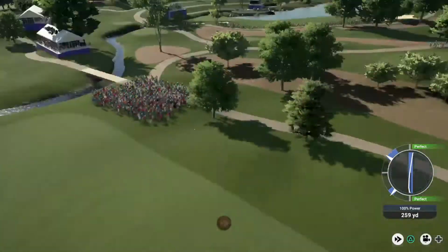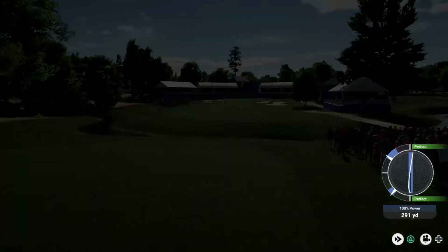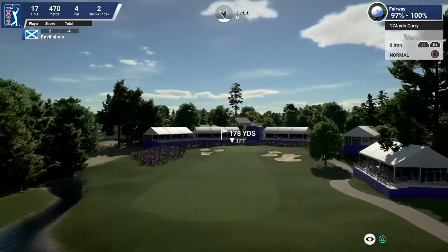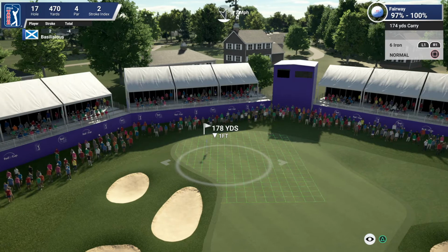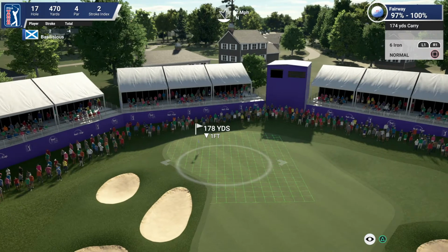Well, this one's looking like it's finding the fairway. Okay, and from 180 yards out. I'm on the second hardest hole on the course to try and get a birdie. Look at the pin position. Away. Jeez. Right, okay.